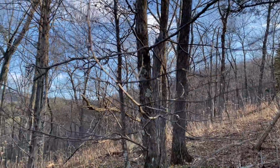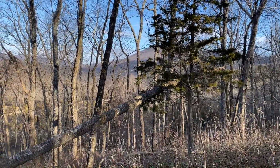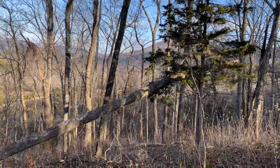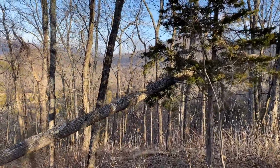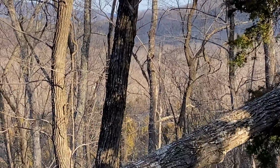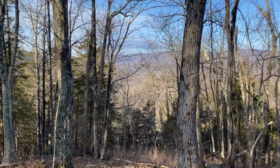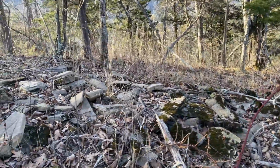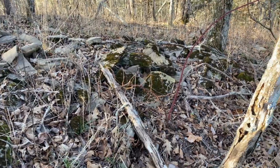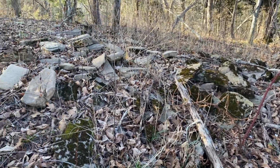But here we are at the top of the ridge, and you can just barely see my shed workshop over there. Right there, you can kind of see the roof. It's gorgeous. So we moved up a little higher on the ridge and found this huge pile of rocks.